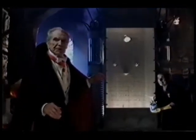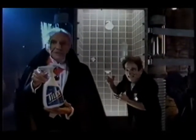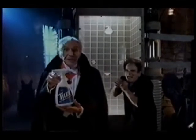It's alive. It's alive. Ugly, creeping mildew. Spray on Tilex Instant Mildew Stain Remover and mildew stains vanish with no scrubbing. Try Tilex. Get your bath laboratory clean.